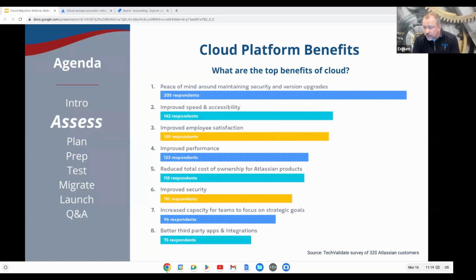Improves employee satisfaction. Not sure what that's about exactly. Maybe they like the features and they like the interface in cloud better. Improve performance sort of goes along with number 2. Reduce total cost of ownership for Atlassian products. Makes sense because you don't have to maintain your own data center, all that hardware. Improve security. I can see that. Depending on how well you implement your own security, there are some security risks on-prem that you just don't have in cloud.